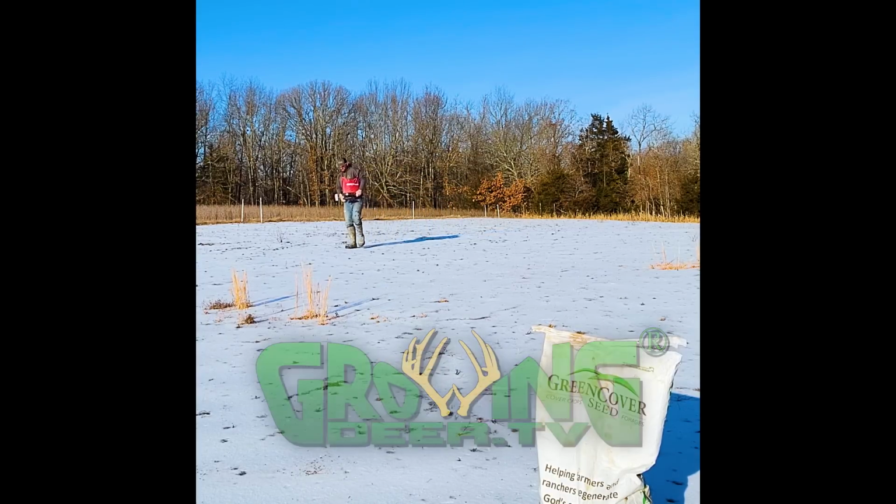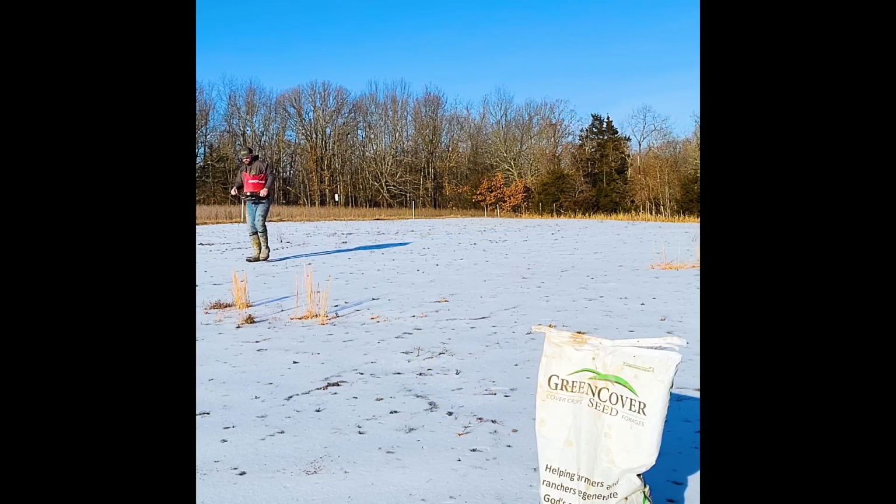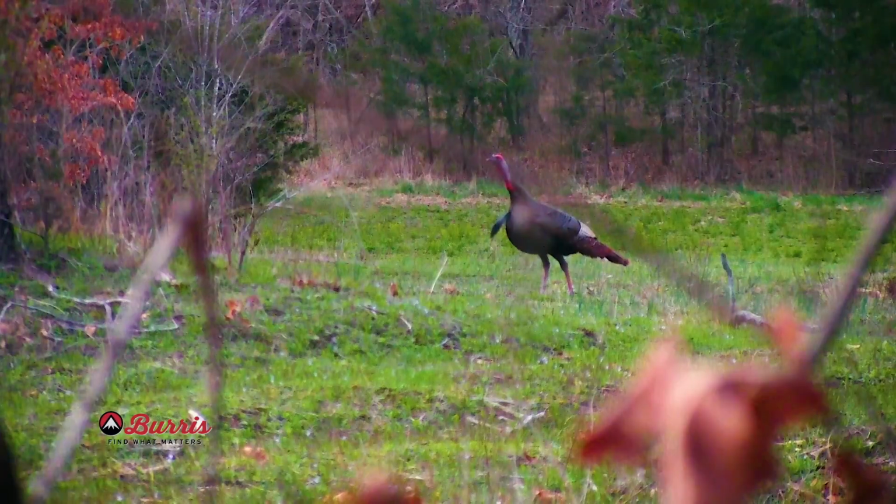Chase White and his family have been working hard to improve their hunting lease here in the Ozark Mountains of Missouri. And of course, the Ozarks are mainly timbered, so one of their primary projects has been improving the quality and quantity of high quality forage.